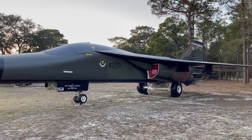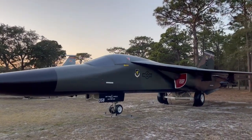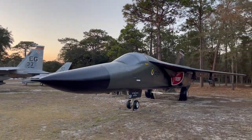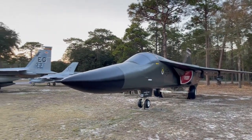I believe, and if I'm not mistaken, there are still some other countries that have a few of these left still flying. I think Germany is one of them, possibly the UK, but I'm not 100% sure if they're still doing that.